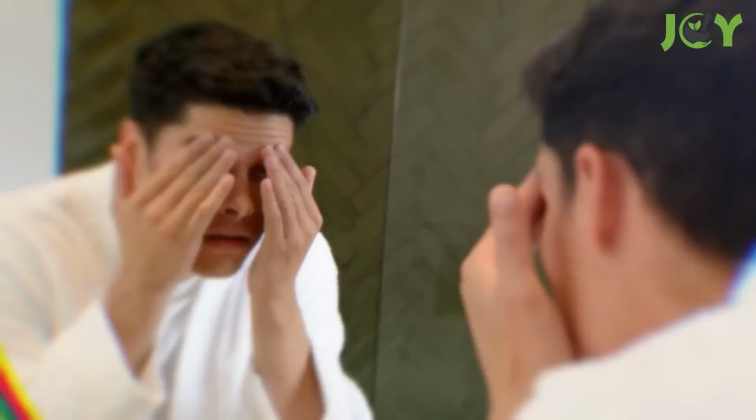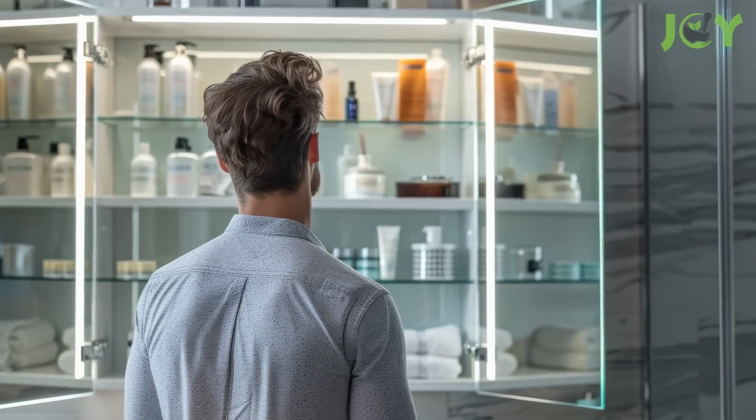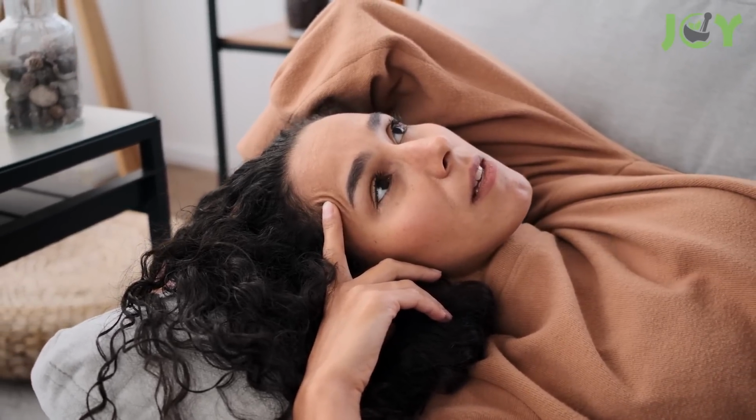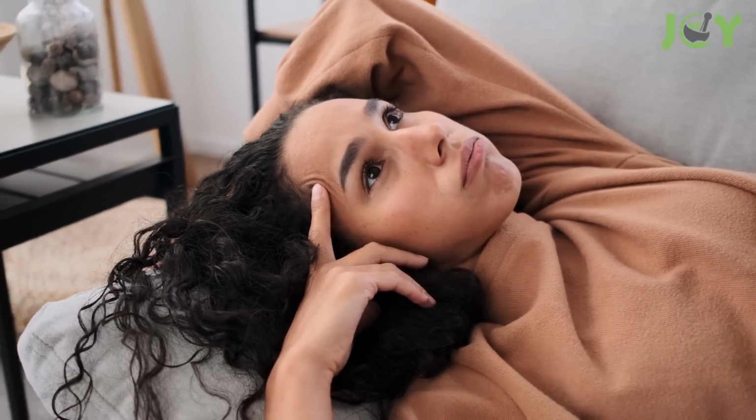And although these methods are convenient and cost-effective, it's important to remember that they are not substitutes for professional medical advice. Always consult a healthcare provider for persistent or severe conditions.